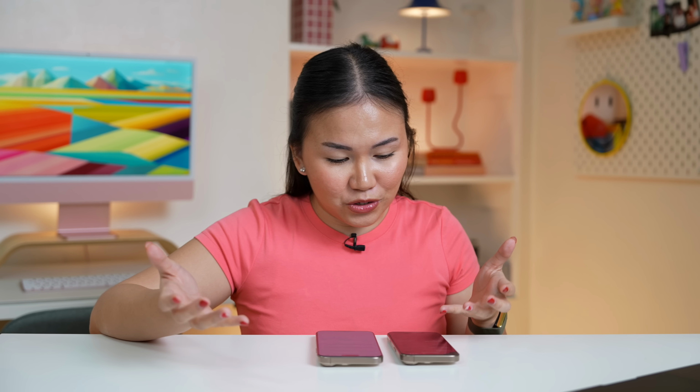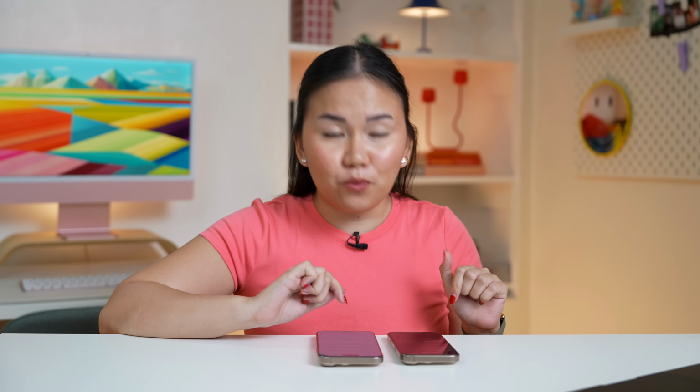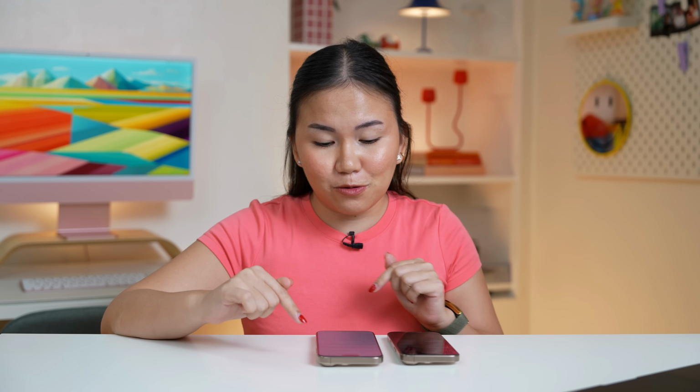So, 3 months later, yung battery health update ko sa inyo, yung 16 Pro, 100% pa rin. 16 Pro Max, 100% din. And take note, I do not take care of it at all. Wala pa akong oras kasi na tignan at i-check yung percentage niya at bantayan.